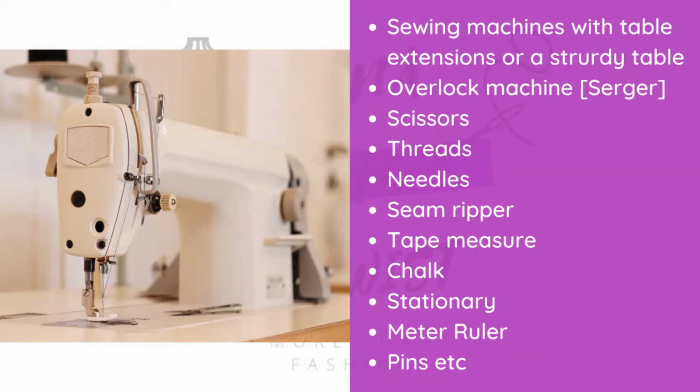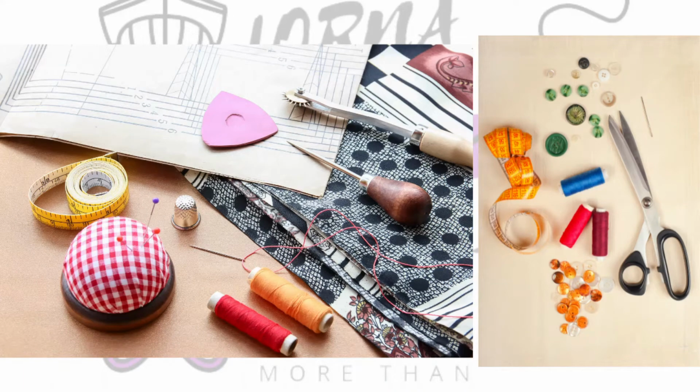So the overlock machine can be optional, because at least here in Kenya, you can outsource that service. You can sew up to a certain point and take it to be overlocked, but it's definitely an essential, because they have different price ranges and you can get them as cheap or as expensive as you want. And I think I have already done a list of things you need from my Vlogmas series, so check that out. I have done a very good list. I think there are 24, because it was 24 days before Christmas, so check it out. There's a better list there.